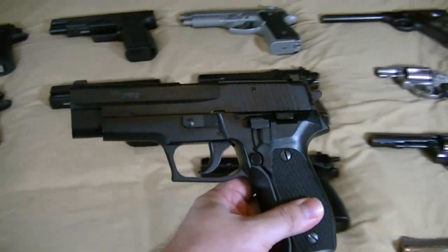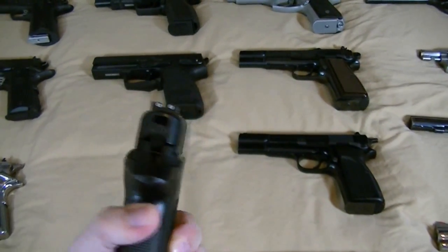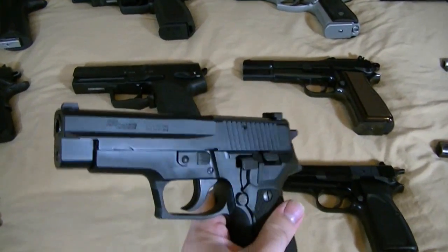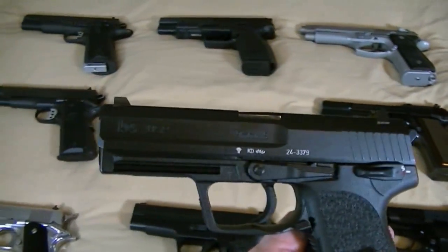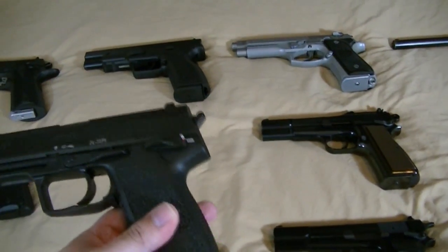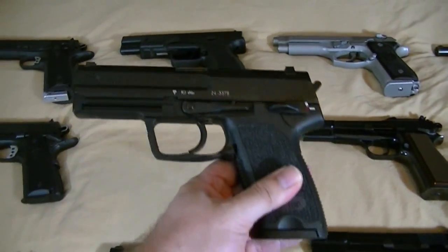This is probably my favorite of my 9mm, the SIG 226. It has night sights, which date back to like '93. They still glow though. I think the pistol itself was made in '94. Then this is the H&K USP. This was made in '93. I got several 9mm handguns that were made around '93, '94 for some reason.